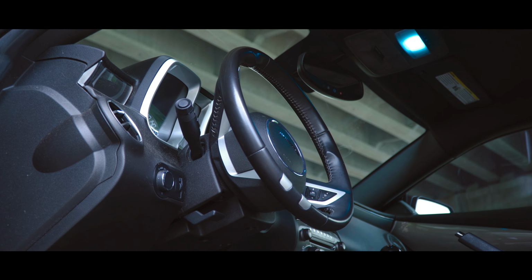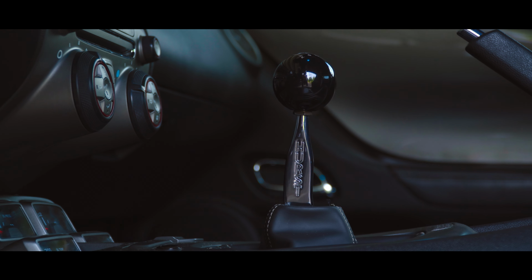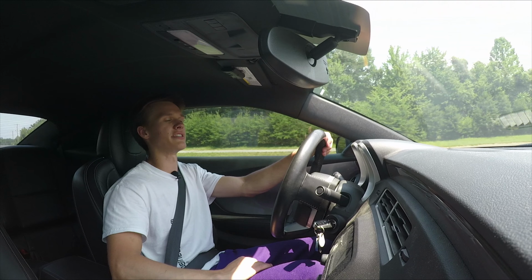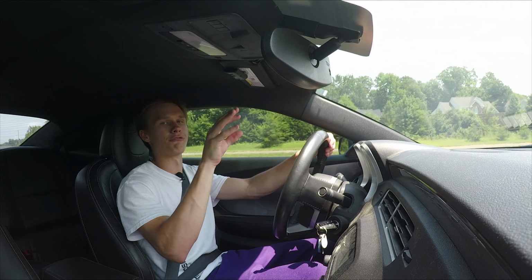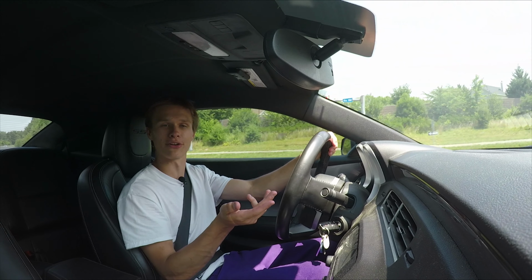Yes, there are plastic pieces all over the place, but for the first time, this feels like the interior of a Camaro. You know what I mean? Like the fourth gen F-bodies, if you guys remember, the interior looked like they just ripped that out of a van, almost. And same with the Corvette. The Corvette of that generation looked like trash too.